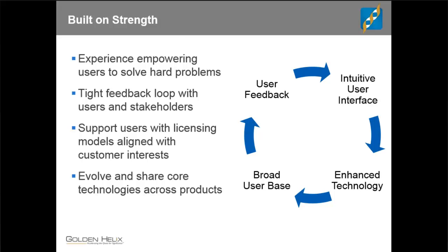And core to that goal, and core to enabling that goal, is the integration of our support process with our product development process. And this goes back to the licensing model of enabling and providing training and support along with the software. And the way this works is that if you call up Golden Helix and you need to get something done that you haven't quite figured out, we will spend time training you.